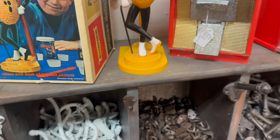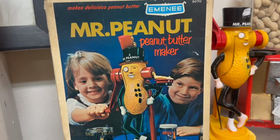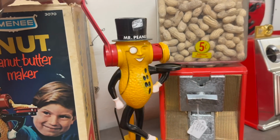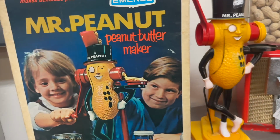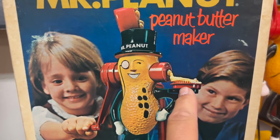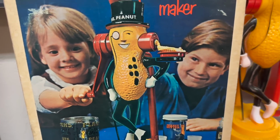I'm always happy when I find something I've never seen before, like this. The Mr. Peanut peanut butter maker. So you dump peanuts in the top and you crank the handle, and out of his ear, which looks like Mr. Peanut earwax, this kid's filling up like a peanut butter cup. I guess that never caught on.